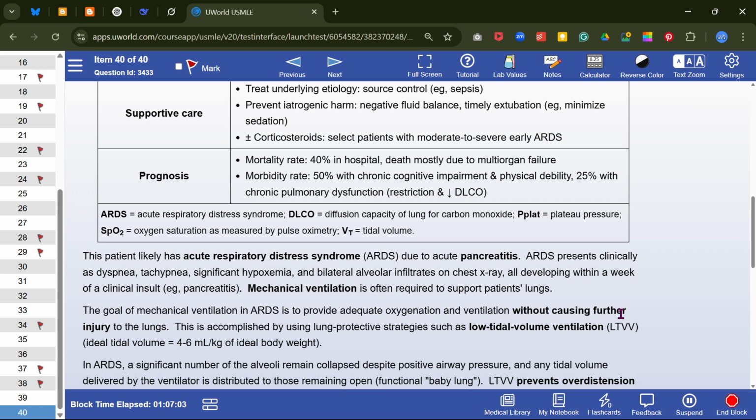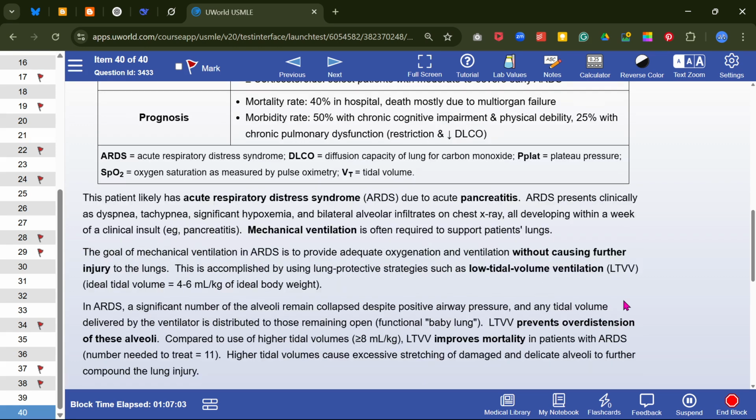The goal of the mechanical ventilation in ARDS is to provide adequate oxygenation and ventilation without causing further injury to the lungs. This is accomplished by using lung protective strategies such as low tidal volume ventilation. Ideal volume is 4 to 6 ml per kg of ideal body weight. In ARDS, significant number of the alveoli remain collapsed despite positive airway pressure, and any tidal volume delivered by the ventilator is distributed to those remaining open functional baby lung.